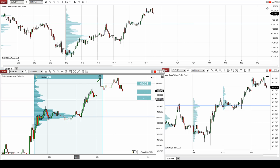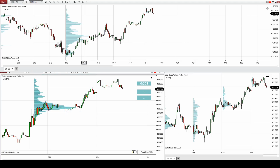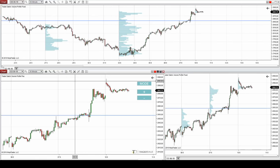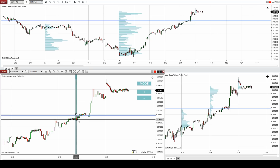And let's now have a look at the ES, which is futures for Standard & Poor's index. If you look at the ES, currently there is a strong buying activity. Strong buyers are taking over again. And within this buying activity, there's this little rotation which took place on Friday. This rotation.